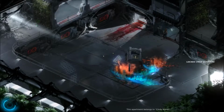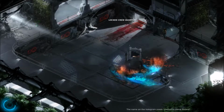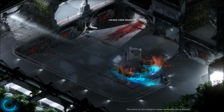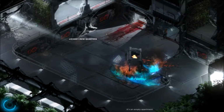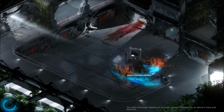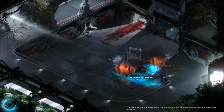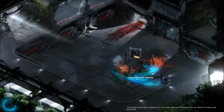This apartment belongs to Cindy Milan. The name on the hologram reads Awesome Danny Boland. Well, he's not so awesome anymore, and he had it coming. Yeah, I didn't like that guy. It's an empty apartment. This apartment belongs to Dr. S. Adams. Smoldering debris. The steel wreckage radiates an immense amount of heat. The air above it hazy and distorted.